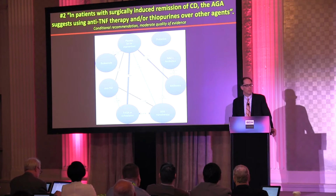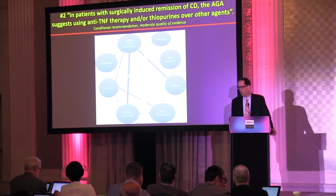In patients who have surgically induced remission for Crohn's disease, the AGA suggests using anti-TNF therapy and/or thiopurine over other agents.